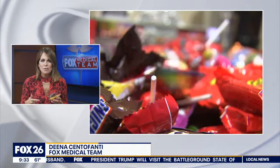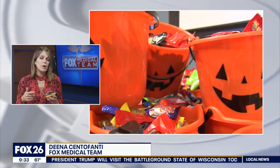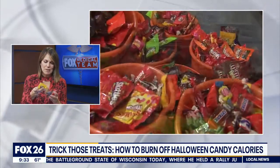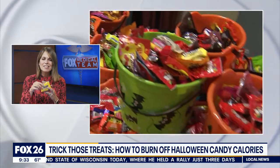If you're asking, how do I burn off those calories? Here's what you picture in your mind. Remember we used to have parties and get together? Well, the cleanup after the party, you have to vigorously clean for 25 minutes. So that's 110 calories. Okay, so let's talk about snack size, fun size, peanut M&Ms or the Snickers.